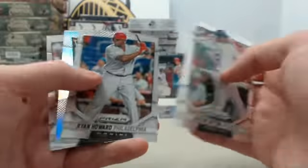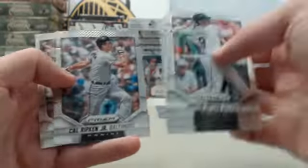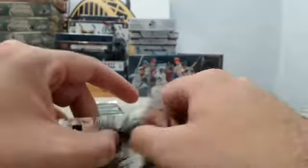Justin Upton, Tim Lincecum, Ryan Howard, and we've got a Matt Den Dekker Prizm. Cal Ripken and Chris Davis. Yeah, TTM, lots of one-on-ones of all sorts these days. I think every card that is pulled is a one-on-one on there, it seems like.